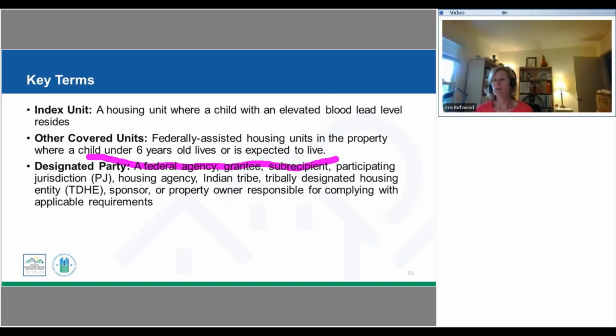And the reason is because if there's an EBLL child, all of those other units in the property that are federally assisted and have a child under 6 living in them are going to have a risk assessment. And then we have our designated party, and our designated party for project-based assistance is the owner. We talked about that pretty early on.